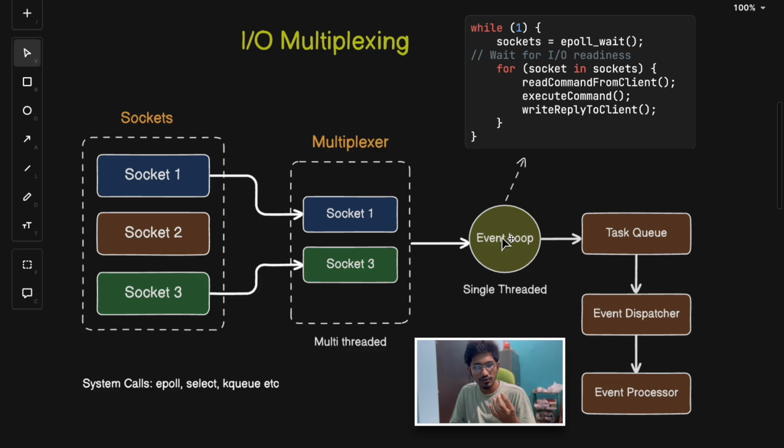that is, incoming client requests and responses. Because using a single thread, it avoids context switching, which is expensive. Context switching between threads involves latency. So using this, it avoids locks or race conditions that are common in a multi-threaded environment, right? Using this single-threaded event loop, it keeps the execution predictable and easy to debug also.